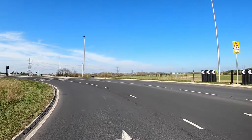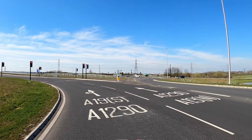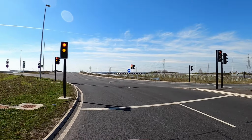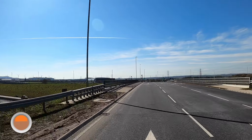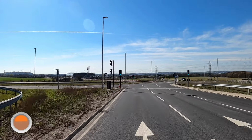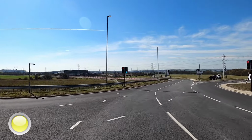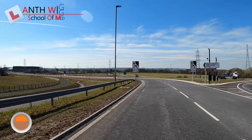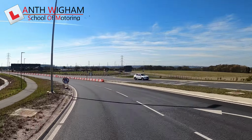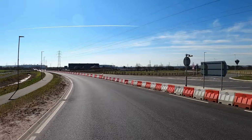Slowing down for the corner, approaching the traffic lights. Making progress as the lights change, left mirror, indicate after you get past the first exit. The lights are staying on green, can't see indicator, and let's make progress up to the road speed and off down the Washington Road. The Nissan Car Plant is in front of us.